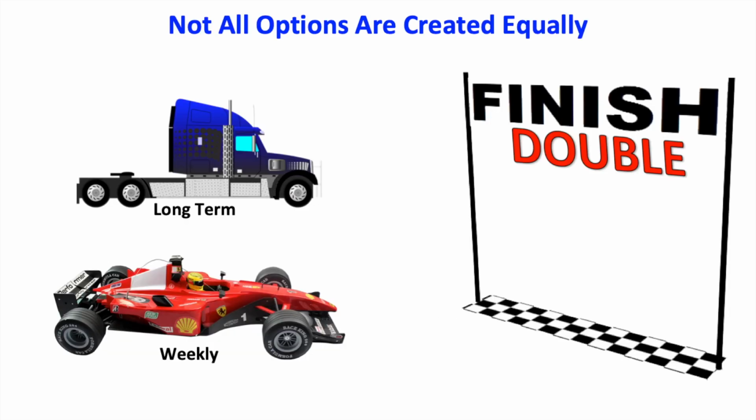In the last video, I talked to you about the concept that not all options are created equally. When we buy an option, we can pick a long-term option as far as 18 months away, or a weekly option, and virtually everything in between. One thing I distinguished last video was that the shorter the amount of time value in the option position, the faster it moves.